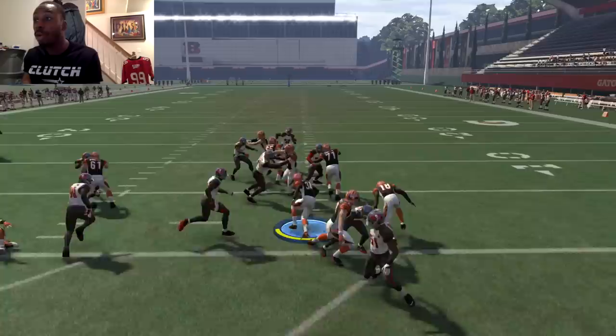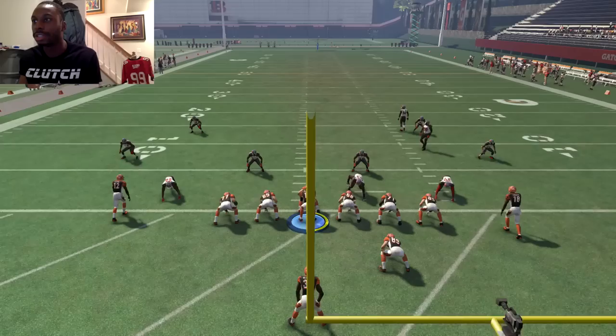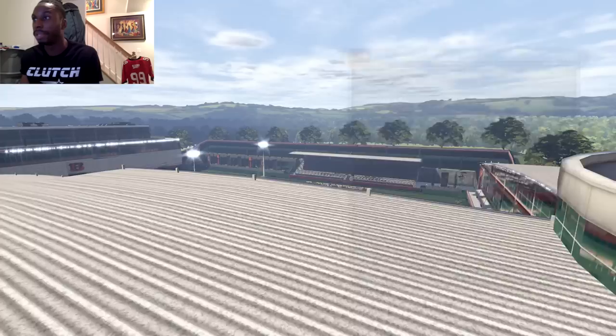Ooh, spin. Ooh. Yeah, let me go to the left side. Apparently that's the strength of Cincinnati's O-line. I know Andre Whitworth is over there. He's a beast. He's been playing for a long time, too. I think since 2003.